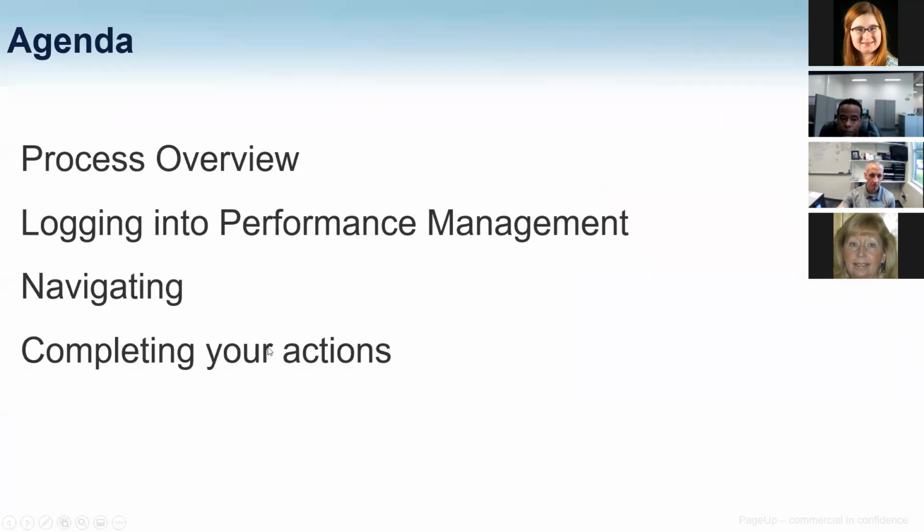So here's our agenda. We're going to walk through the process overview, logging into the new performance management, navigating through it, and then completing your actions. Now in this session, we're going to talk about all of your actions. So whether you're an employee or a supervisor, we're going to cover all of those actions in this session. So I will move through pretty quickly. HR will have these slides available as well as some additional information at a later point.